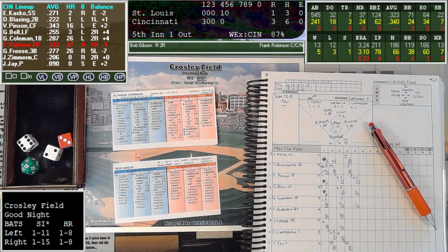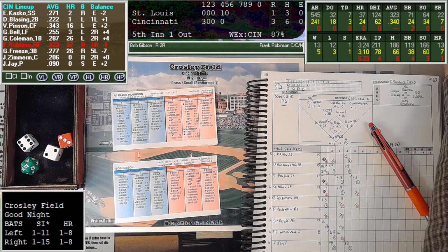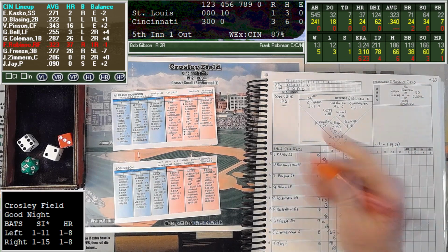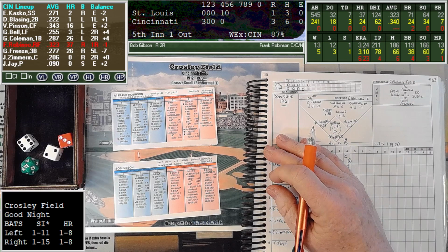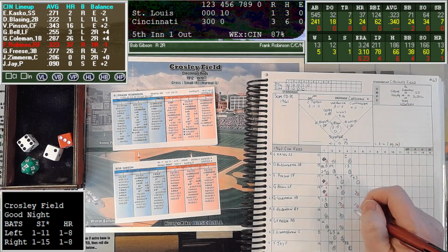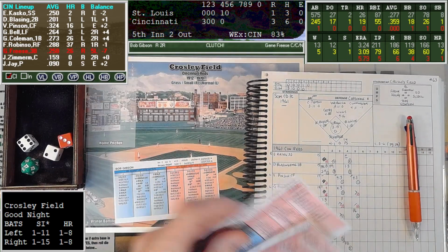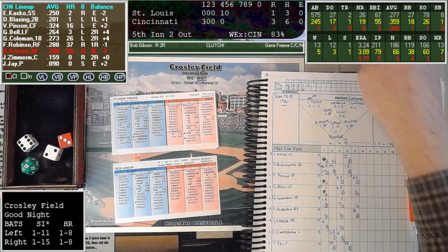He gets a 3-8, and that's going to be popped up on the infield. So Bob Gibson wins this battle as Frank Robinson gets under a fastball. Cote will wave everyone off, and that is an important second out for Bob Gibson. So it's up to Gene Freese. He is struck out and walked.